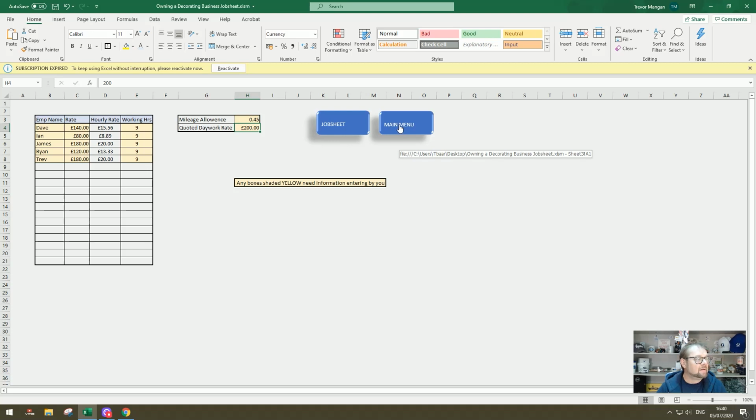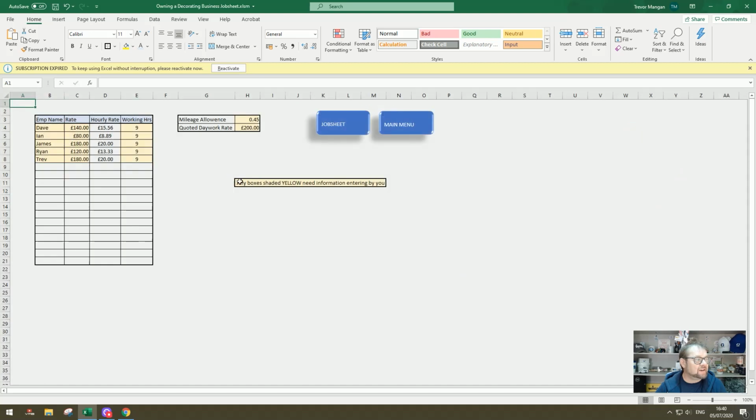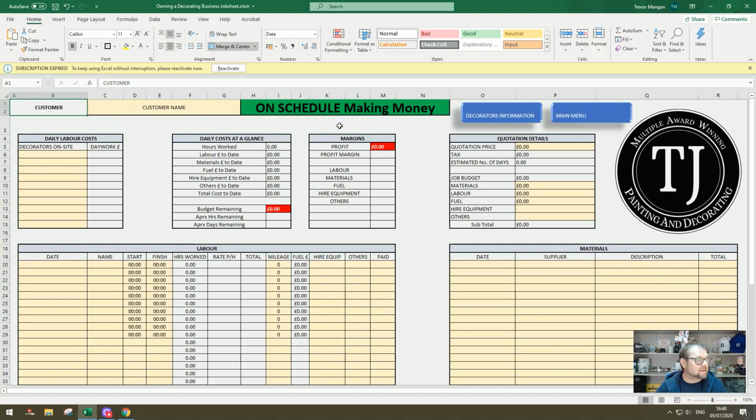And then going on to the nuts and bolts of the job sheet. There we go, job sheet. That's what we're looking for. So this is where all the exciting stuff happens.